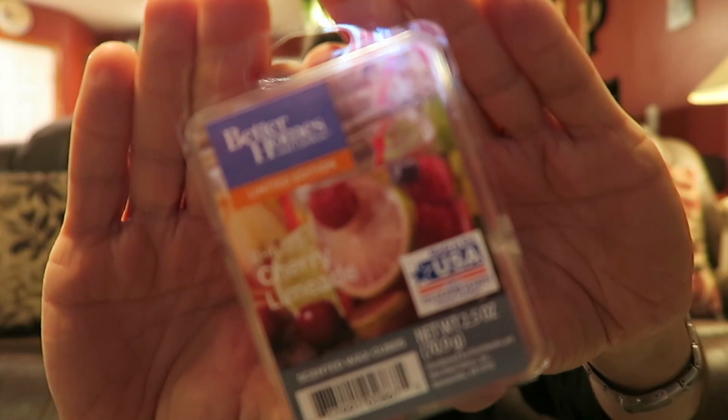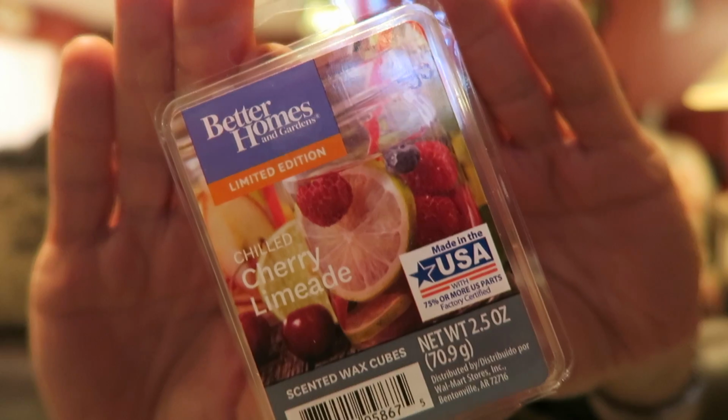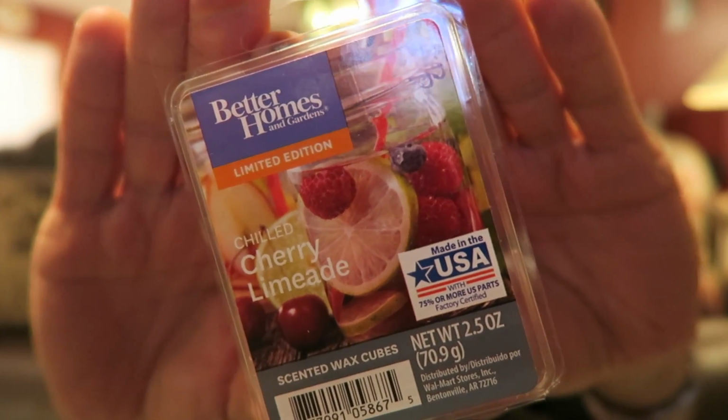So next we have chilled cherry limeade. Another one with a really nice picture of a cherry limeade on there. I love cherry limeades from Sonic. This is probably one of my favorites, next to the salted pistachio sorbet.